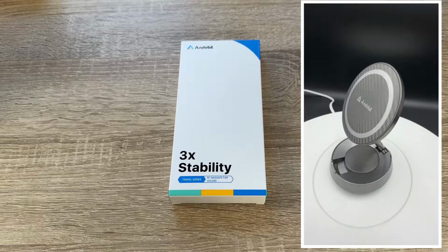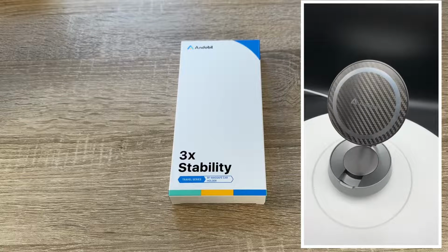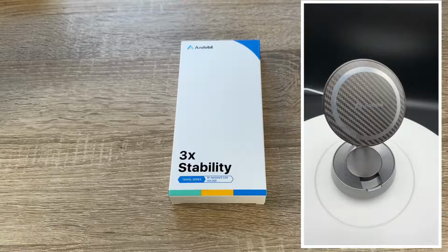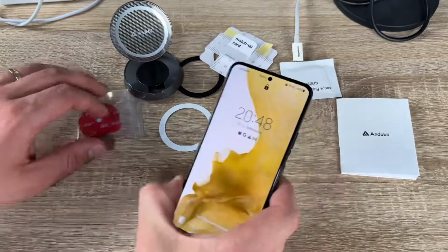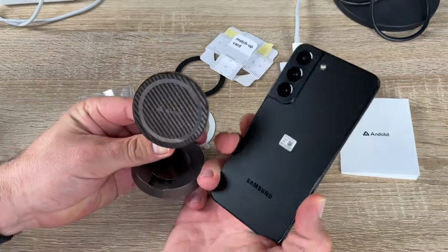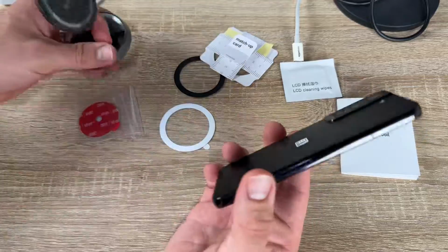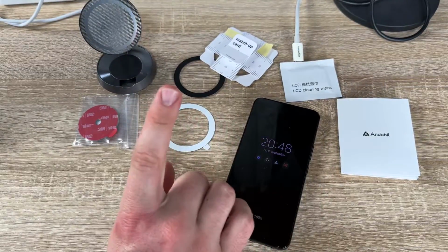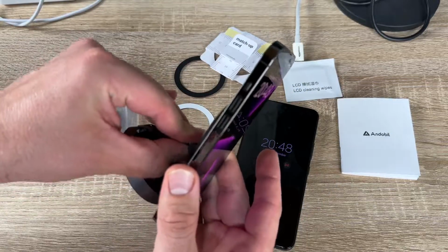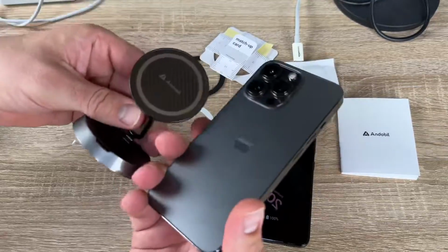Of course, you can dock every smartphone on it, because Andobil gets you two magnetic rings in the box too. So one of the two magnet rings you can attach to your phone, which does not support MagSafe, and after this, you can dock it on this Alloy folding MagSafe car mount as well. Really cool. This is a game changer.